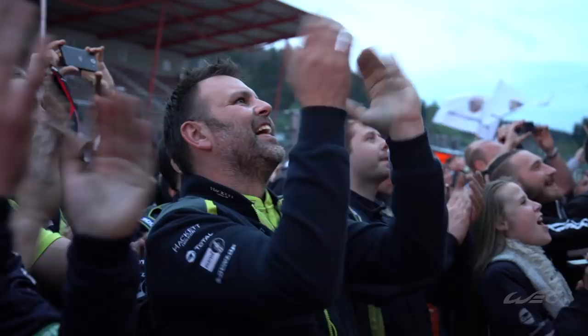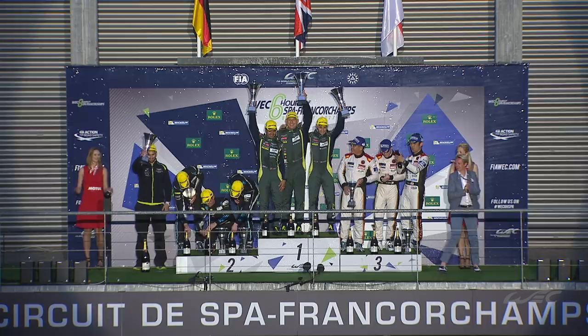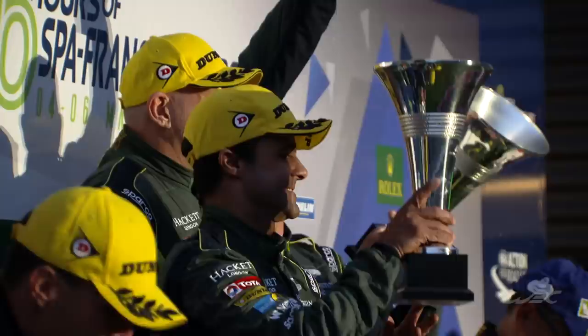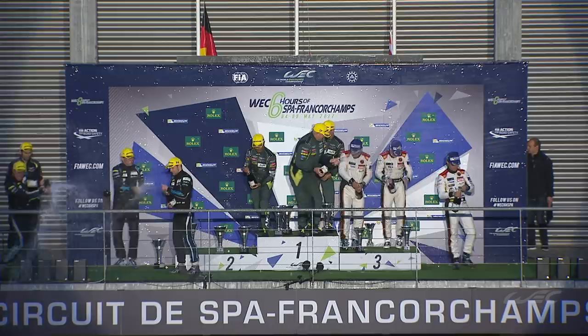After their Silverstone heartbreak, jubilation for the 98 Aston Martin in the AM class as they claim a well-earned victory. The hardest job was for Paul, because he opened the gap in the second stint, and then Pedro and me, we could manage the gap, and thank God we could win, and it's fantastic to win again. Last win was quite a while ago in China last year, so it's good to win again.